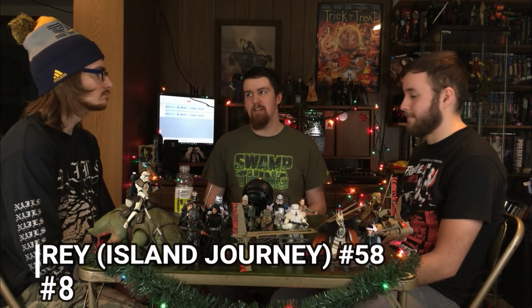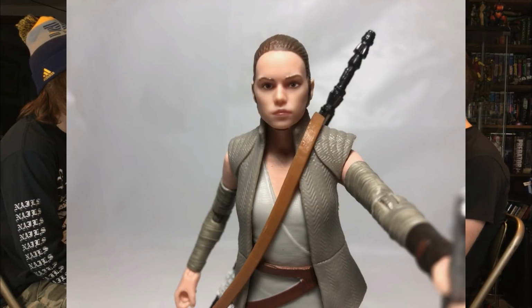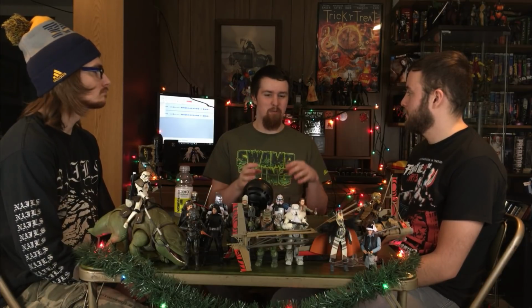is Island Journey Rey, her costume from the end of The Force Awakens. And I believe, I could be mistaken, that this was the first figure with the photoreal print. I think I read that on Jedi Business, because they had their own top 10, and this was a part of it, and I'm pretty sure they said that this was the first figure to have the photoreal. Yes, and it's definitely an amazing figure. It definitely took it to the next level with her photoreal face, because we got a lot of bad Rey faces before we finally ended on this one.